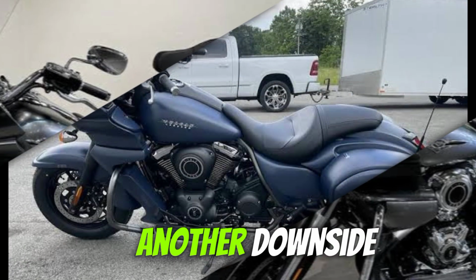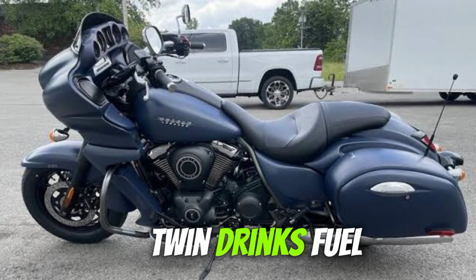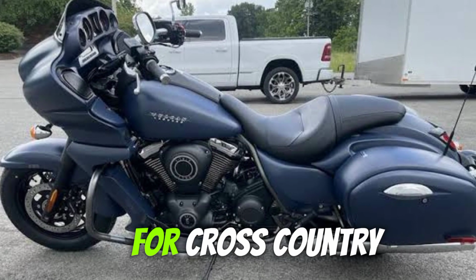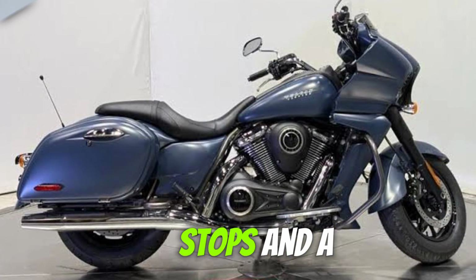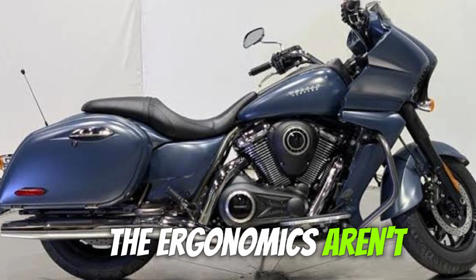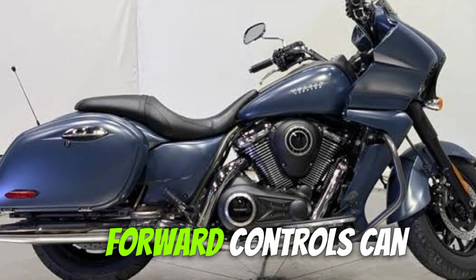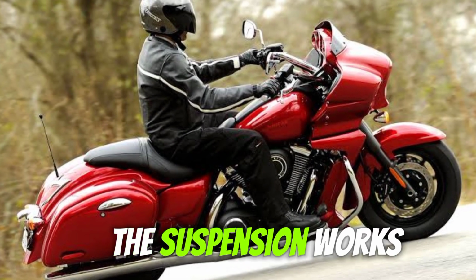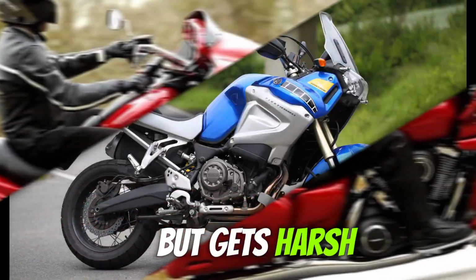Fuel economy is another downside. The big V-twin drinks fuel quickly, with real-world averages in the low 30s. For cross-country riders, that means more stops and a higher travel bill. And while the bike is spacious, the ergonomics aren't for everyone. Wide bars and forward controls can feel like a stretch, especially for shorter riders. The suspension works fine on highways but gets harsh over rough pavement.